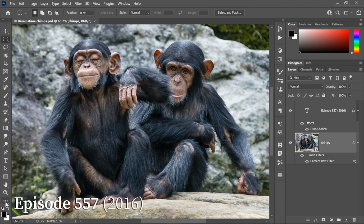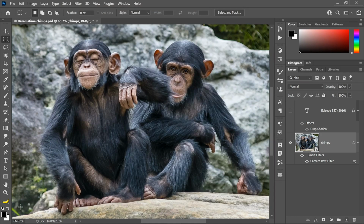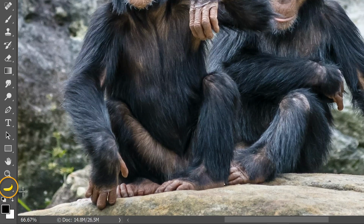And just for fun, here's one where I teach you how to add a banana tool to Photoshop, which is not so much a technique as a complete and utter waste of time.